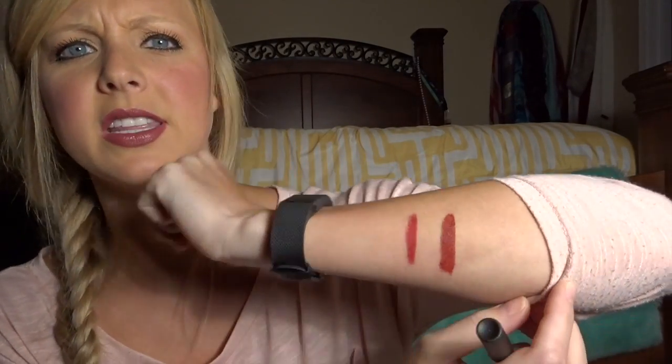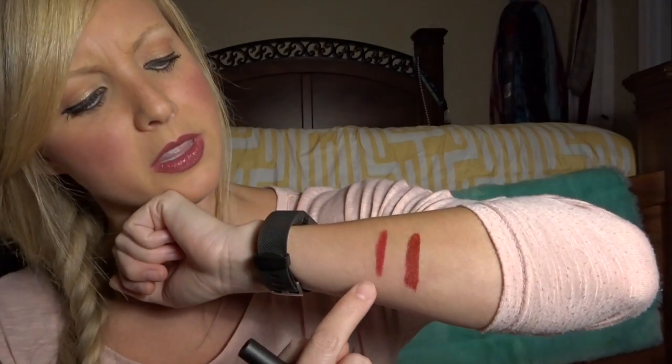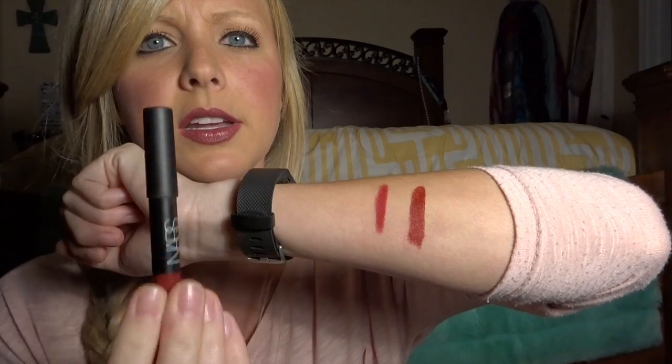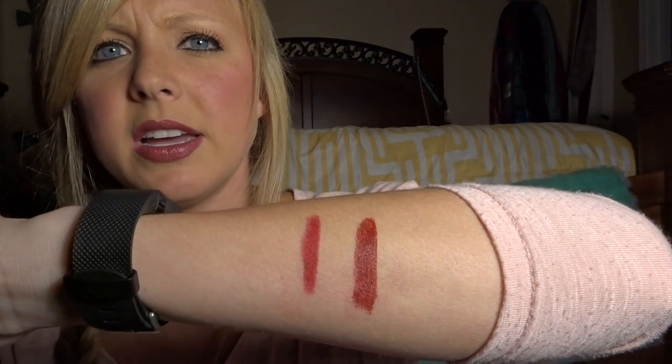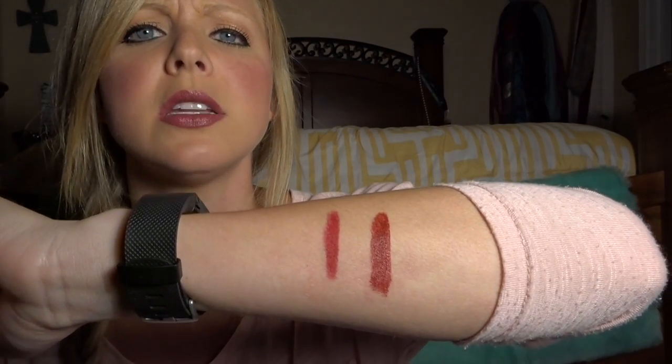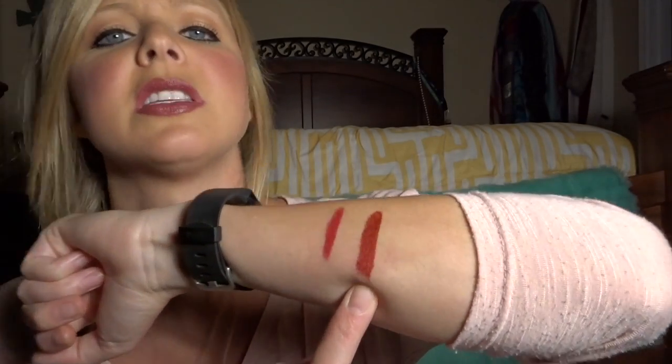I don't know if you can see them, but this is this NARS stick, and it's a really good color for me. It's kind of a really matte, bright red. And this other one is a deeper red. This is by Clinique. I'm actually gonna put this on real quick.